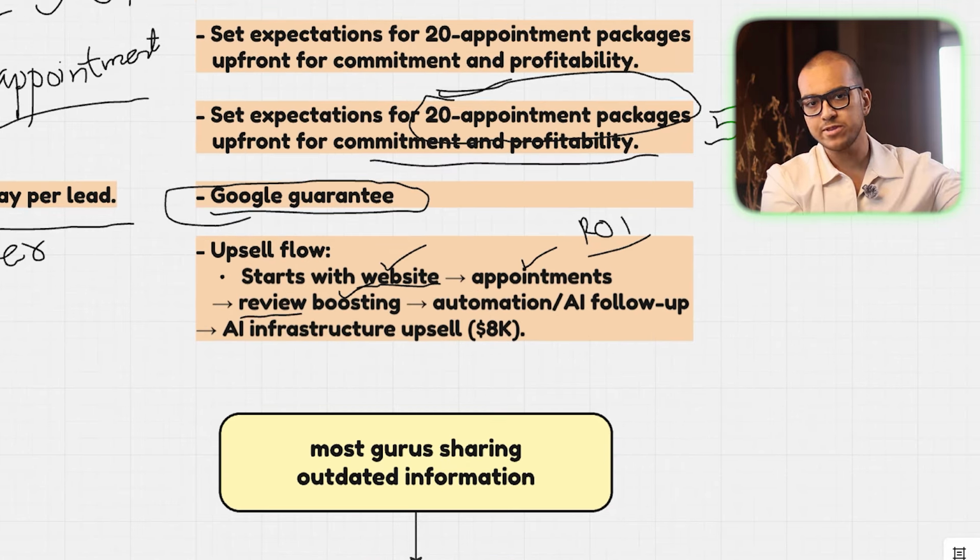And they realize that, because right now they have a lot of appointments. Like, I don't have time on my hands right now to do my job and to handle all these appointments, handle the follow-ups. They realize it. And now we created a different problem. We sold them on the AI infrastructure.